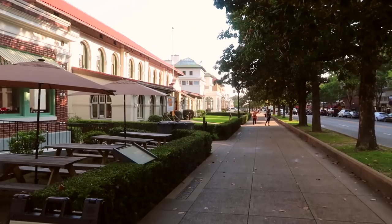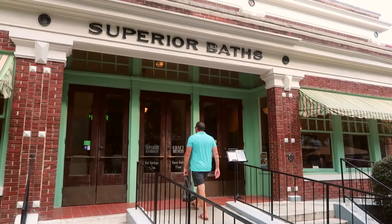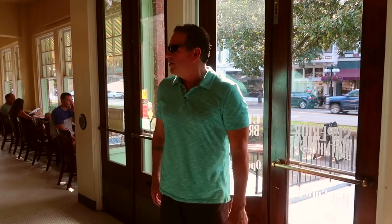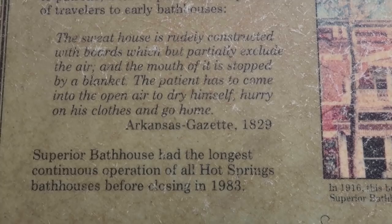700,000 gallons a day. There is one particular bathhouse that offers something that none of the others do. This is Superior Bathhouse, and it's a brewery. That's right, a brewery in a national park. Only one of its kind. The bathhouse has a modest appearance compared to its elaborate neighbors, but Superior Bathhouse had the longest continuous operation of all Hot Springs bathhouses before closing in 1983.